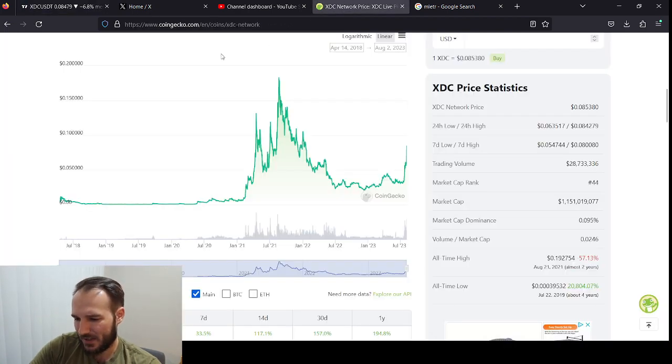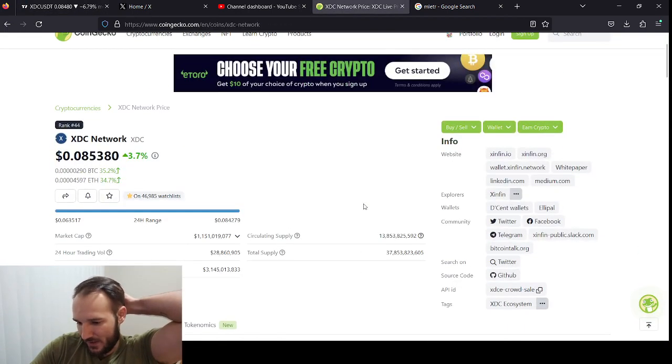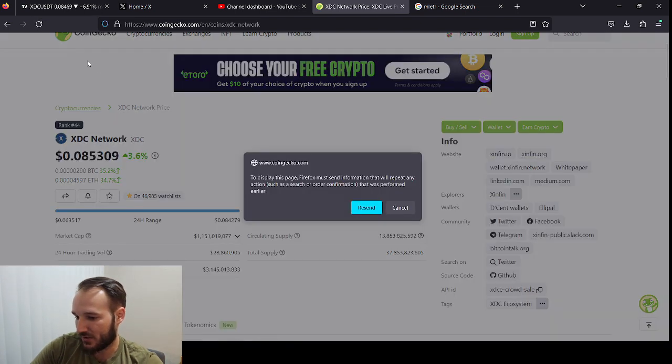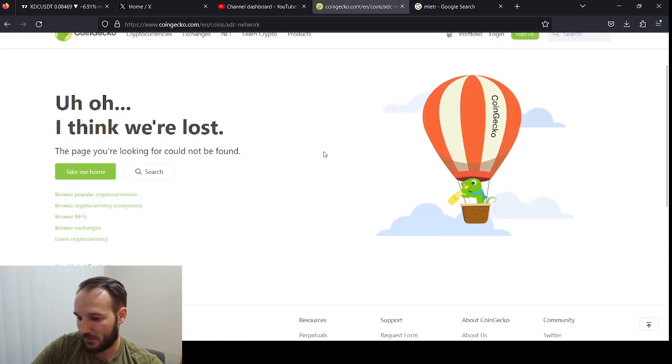I don't know, but XDC, you know, it is a top tier coin. We are in the number 44 ranking with a circulating supply of 13.85 billion and a market cap of 1.151 billion. There's still a lot of XDC locked up, but that's okay. There's plenty of coins that have locked up coins.